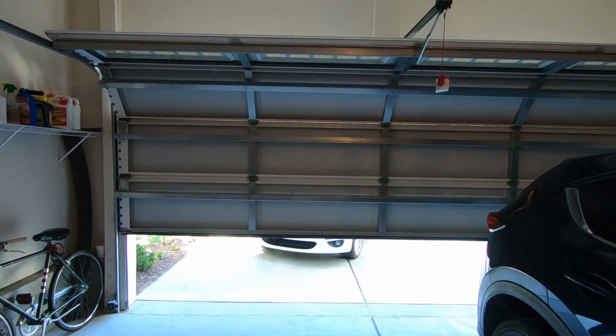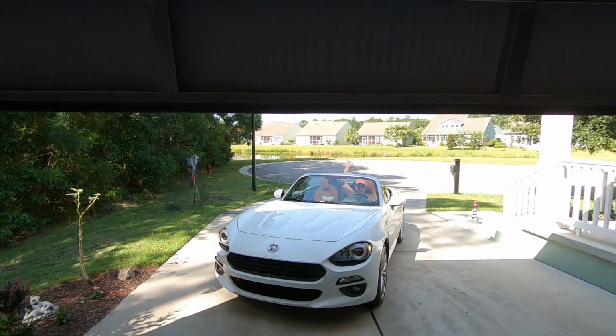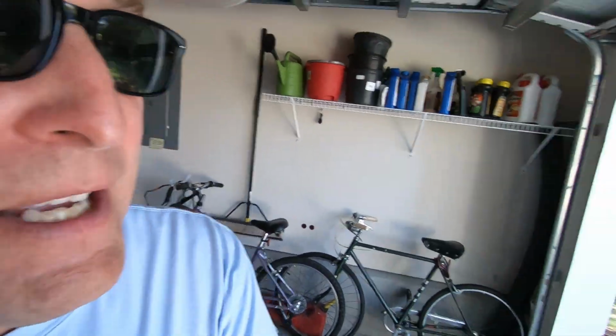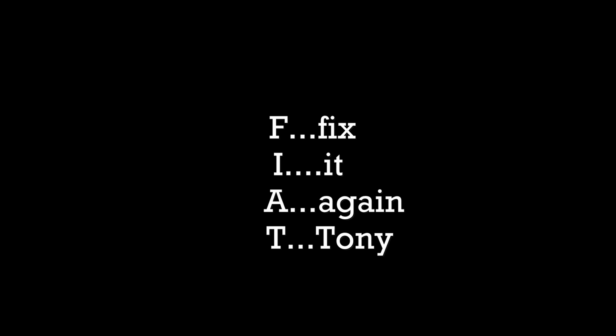So announcing our new COVID friendly travel vehicle, a Fiat Spider. So you're probably thinking, travel with NJ Steve, why would you buy a Fiat? It's the most unreliable car in the world. And that's true. You know what Fiat stands for. Sue, what does Fiat stand for? Fix it again, Tony. That's right. Fiat stands for Fix It Again, Tony.